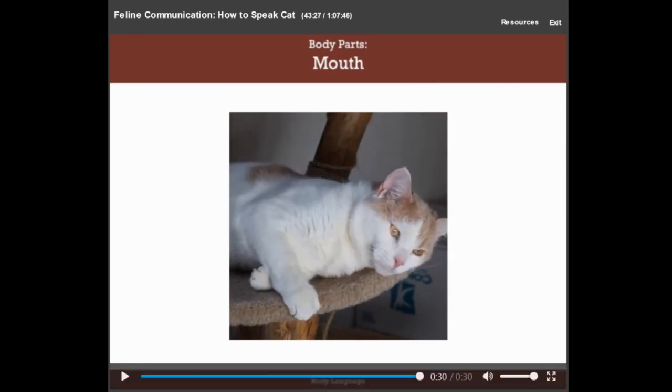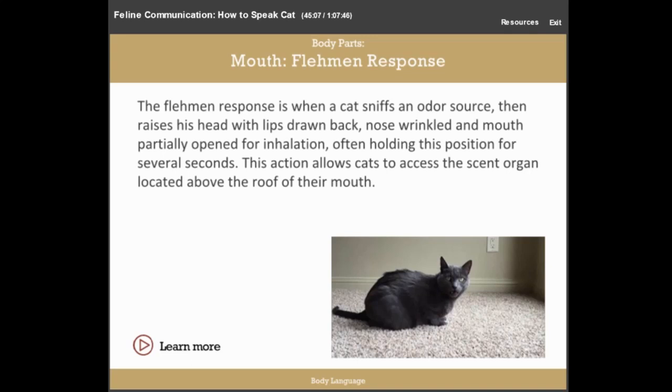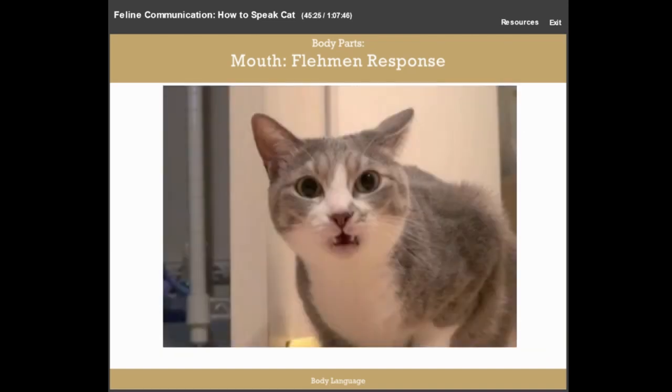more about his emotions. The flehmen response is when a cat sniffs an odor source, then raises his head with lips drawn back, nose wrinkled, and mouth partially opened for inhalation, often holding this position for several seconds. This action allows cats to access the scent organ located above the roof of their mouth. The flehmen response is also called gape or lip curl.